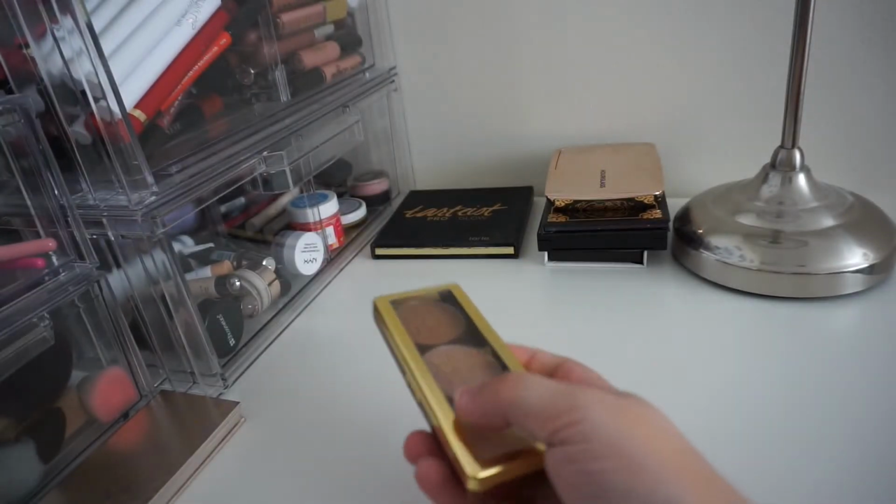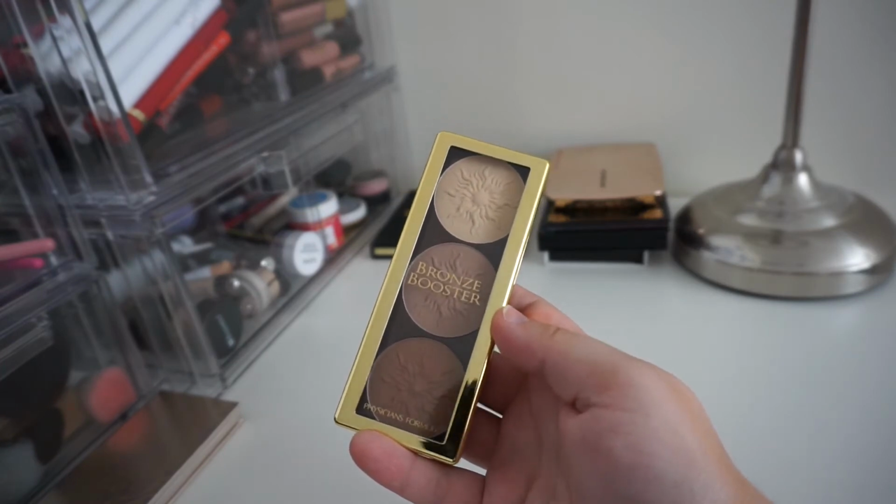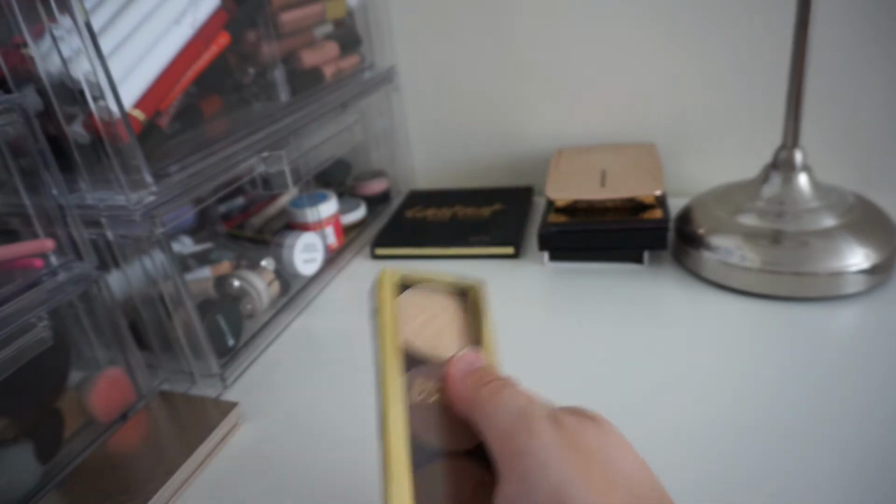Oh my god, my stuff keeps going off. Shh. But I don't know, so this is also going to go in the maybe pile. I'll see how many sculpting things I have left afterwards, because I probably don't need this.